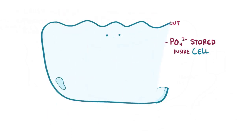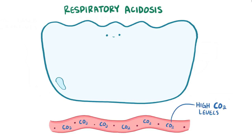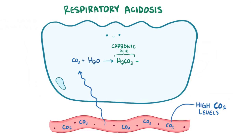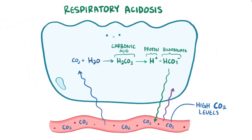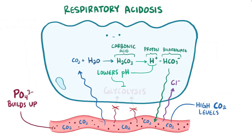Another situation is when living cells get affected by respiratory acidosis, which is when the carbon dioxide levels rise because a person isn't breathing or ventilating it out of the lungs quickly enough. That carbon dioxide can diffuse into a cell and react with water to form carbonic acid, which quickly breaks into a proton and bicarbonate. The bicarbonate goes back into the blood in exchange for a chloride ion, leaving behind a proton. And all this ends up lowering the cellular pH. Now, normally glycolysis in the cell uses up a lot of phosphate, but this lower pH in the cell tends to inhibit glycolysis. So as a result, the cells don't pull as much phosphate out of the blood, and this allows levels in the blood to rise.